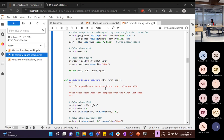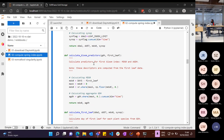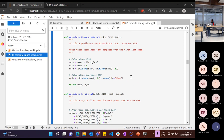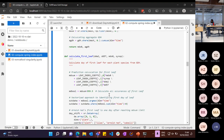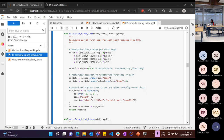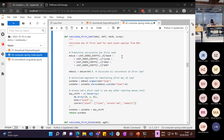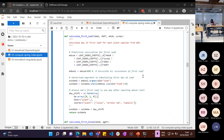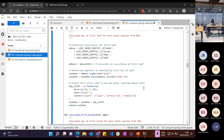And following these leaf predictors, we also calculate a couple of bloom predictors, which are needed for calculating the day of first bloom. And once these predictors are done, we would also like to calculate when it actually occurs. So for each plant type, there is, as I said, a different methodology or a different model that's needed. For example, for Arnold red, the day of first leaf is 1 day after reaching the sum limit that we have provided. These are nuances that I don't really want to go into, but I just want to explain here that you can define it for each different plant species and you can calculate them here.